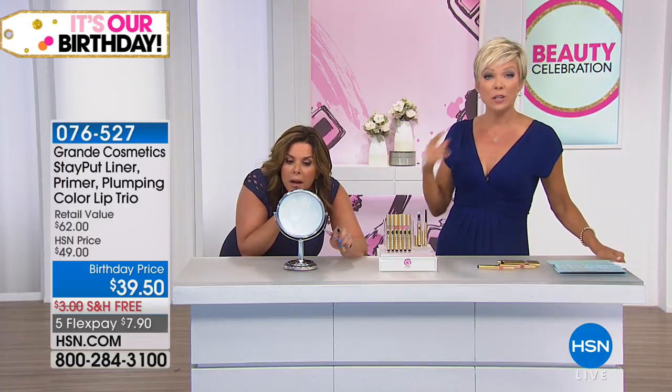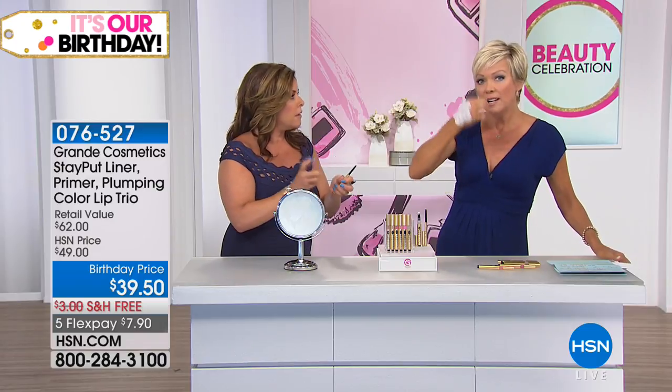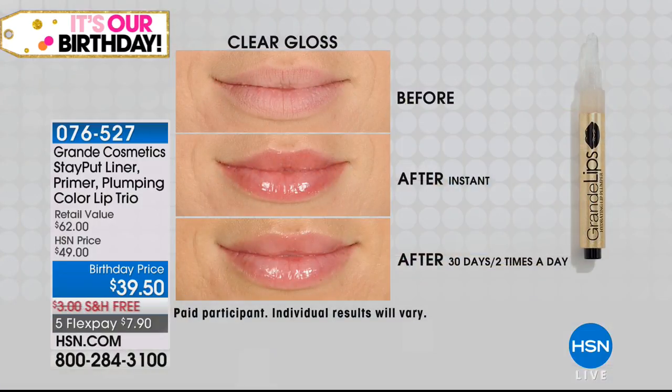The liner is amazing. I used that before the show. It helps if you've got any little feathering issues going on around the lips, it fills that in. And you can use it with any lip color of any variation. That's why I made it. Fills in the fine lines, prevents feathering, and stays all day. This is actually the gloss. That's the third step.